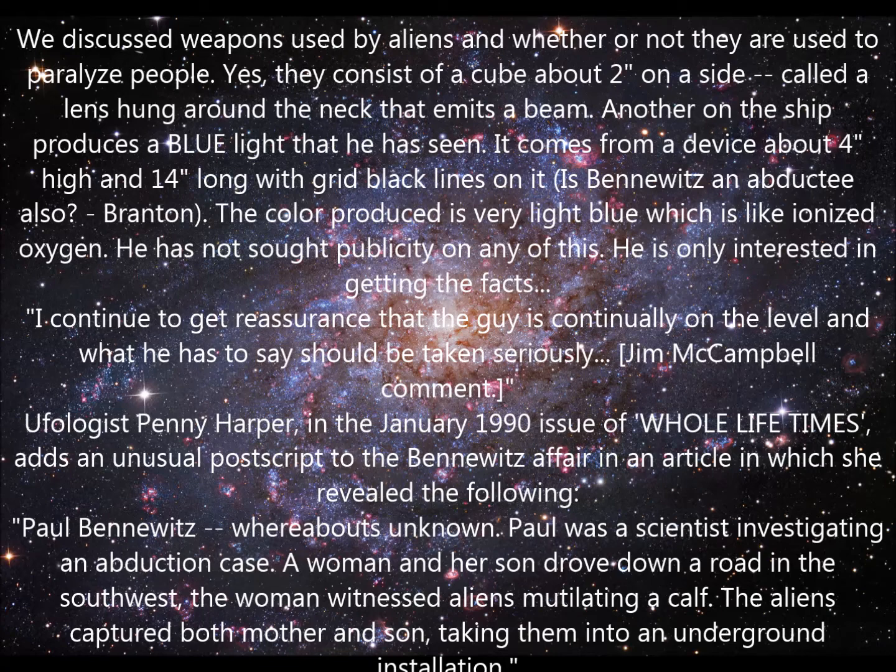I continue to get reassurance that the guy is continually on the level and what he has to say should be taken seriously. Jim McCampbell comment. Ufologist Penny Harper, in the January 1990 issue of Whole Life Times, adds an unusual postscript to the Bennewitz affair in an article in which she revealed the following.